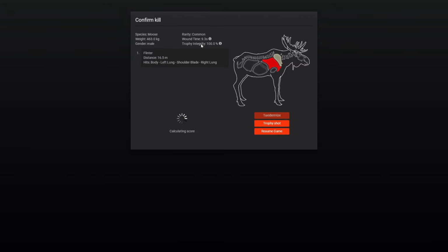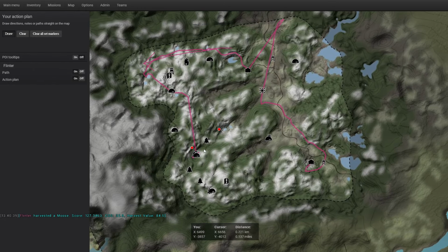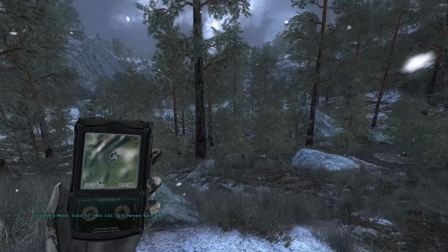Now I think in this case, we didn't really spook anything, we pretty much got away with it, and even the reindeer didn't run that far, but double lung at 16 meters, 127 score for him. We're going to try to basically scoot up this direction now, just go into areas where in the past, we tend to find reindeer late in hunts.